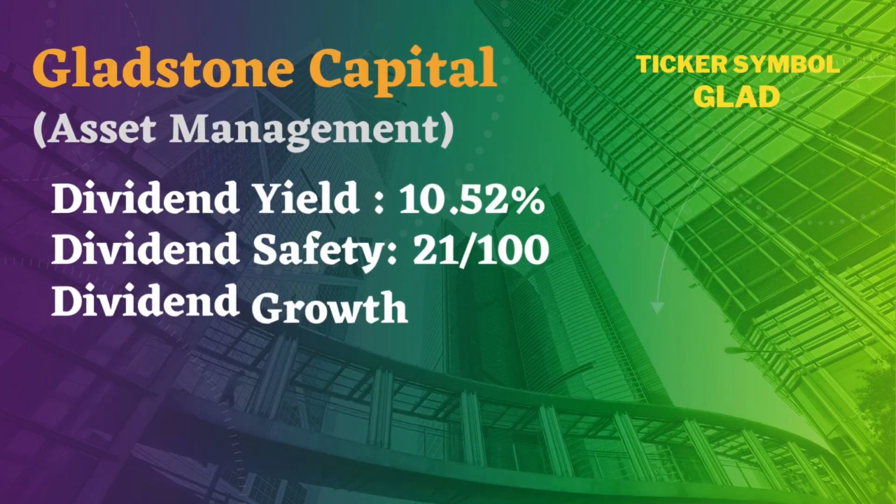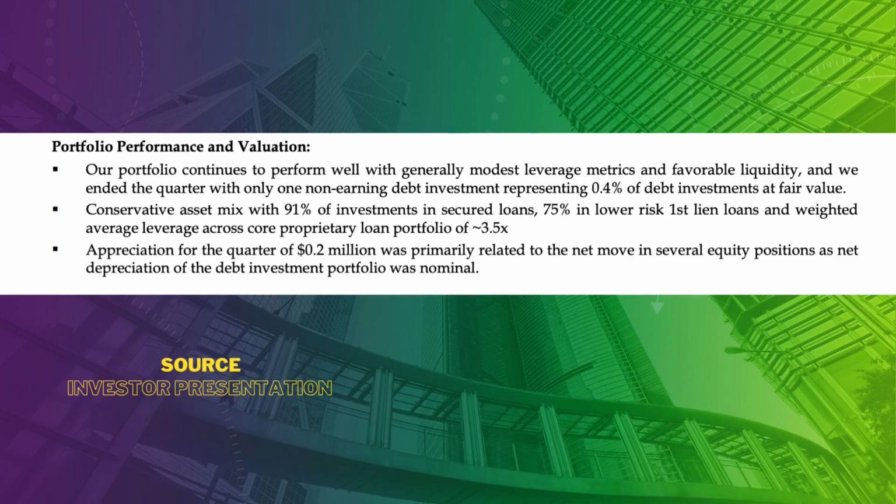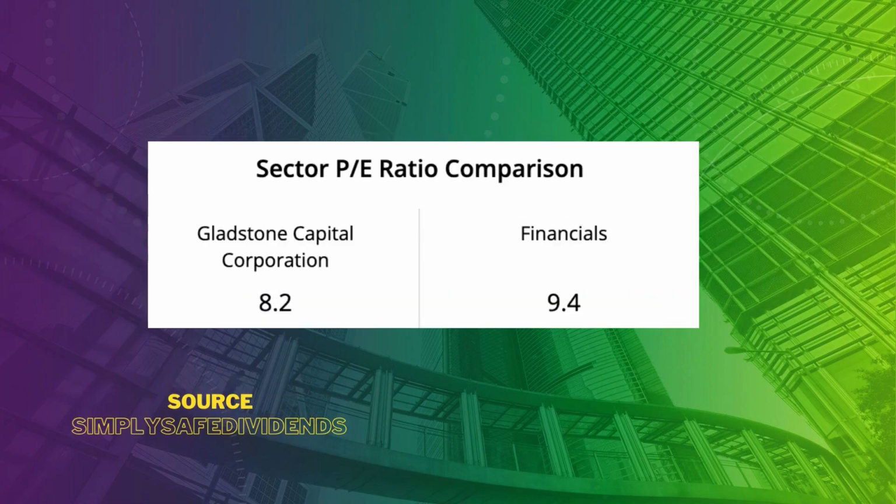Dividend yield, 10.52%. Dividend safety, 21. Dividend growth, -1% per year in the last 5 years. Dividend growth streak, 1 year. I couldn't find an analyst price target for the company. However, the company's PE ratio is lower than its peers. It could be a good start to research further and try to determine its intrinsic value.